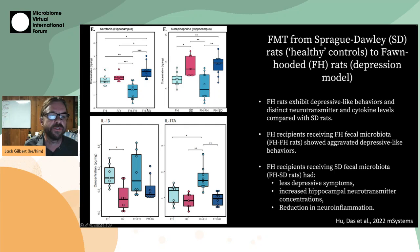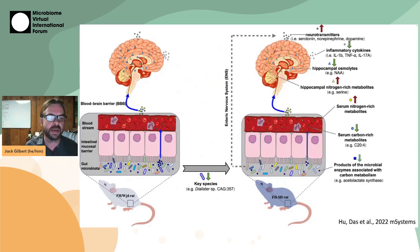We also show that those fawn-hooded rats that get a Sprague-Dawley microbiome have significantly elevated levels of serotonin in the hippocampus, significantly elevated levels of norepinephrine, again, similar to the Sprague-Dawley rat originally, and also lower interleukin-1 beta and interleukin-17A, which are markers of neuroinflammation. So they got higher levels of beneficial serotonin, neurotransmitters, and lower levels of inflammation in the brain. So what do we think is happening here?